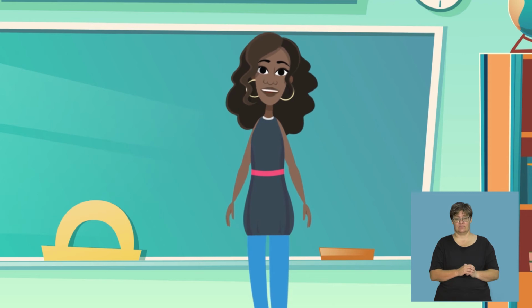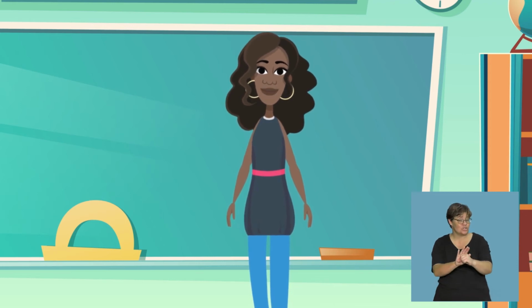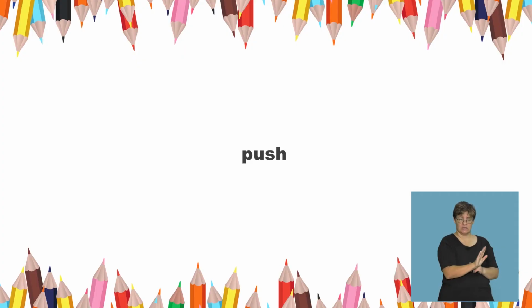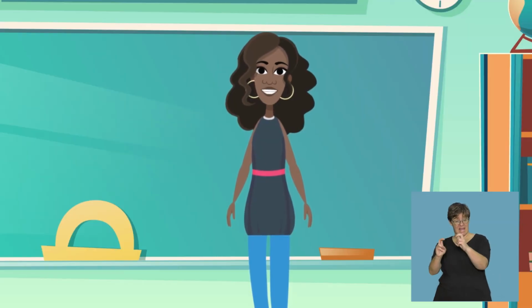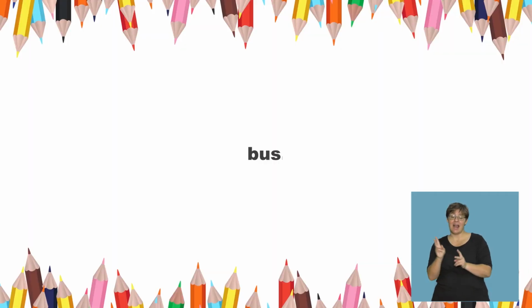In push, you can hear a short U sound. Say it again and listen carefully. Push. In bus, you can hear an uh sound. Say it again and listen carefully. Bus.